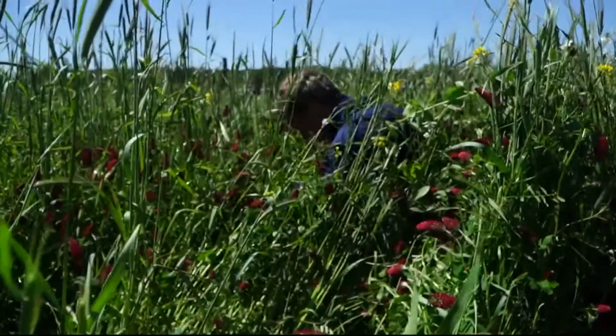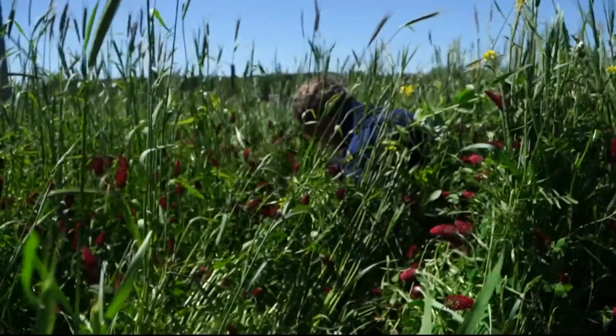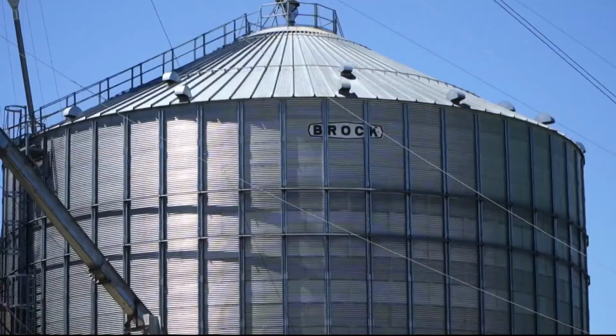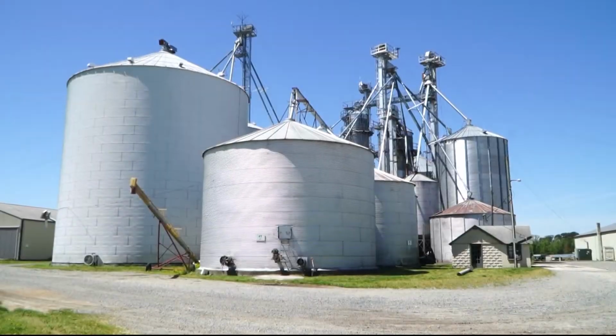Trey Hill is a third-generation farmer on the eastern shore of Maryland. He farms soy, wheat, corn, and carbon. As we started to do cover crops, we saw the soil changing. We saw the way that we farm changing.